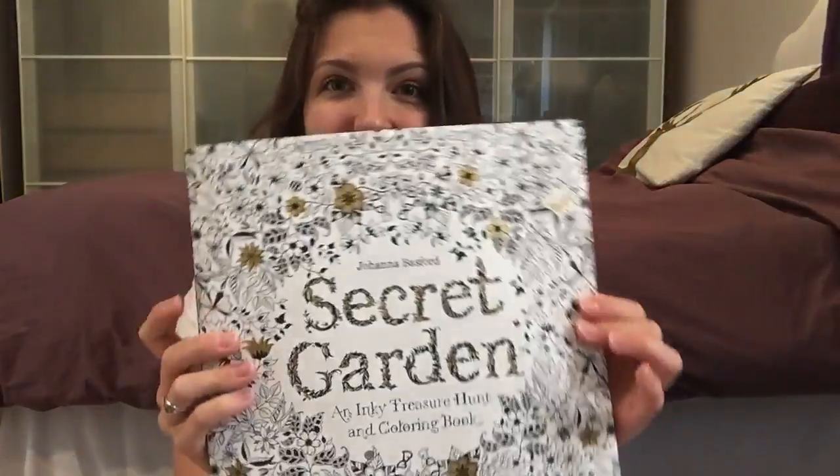So with Lyme, I've had a lot of anxiety, and I found a couple things that seem to work pretty well for helping calm me down if I'm having a really anxious day or I'm on the verge of an anxiety attack or a panic attack, or even if I'm in the midst of it, if I try one of these things to help calm myself down. So the first thing is coloring books.